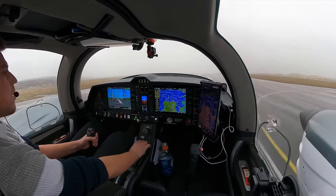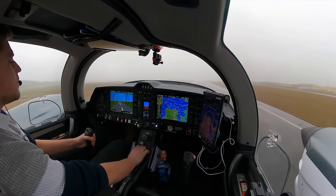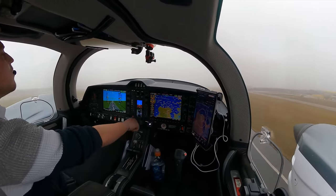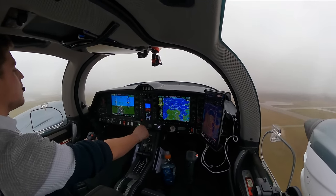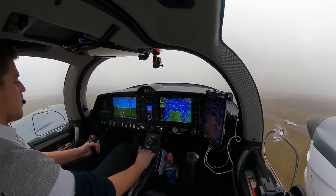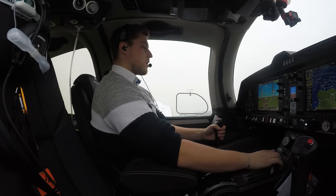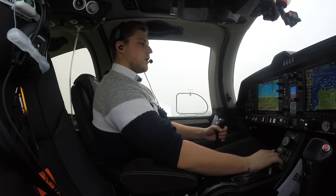And rotate. Positive rate. Brakes. And no chance for relanding. Gear up. Gear is up. So entering IMC. Opening the alternator. Climb power.